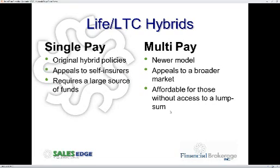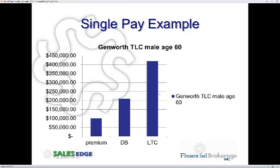Now their LTC benefit in some cases may be greater than that, but that's usually what you're going to be looking at. Now the multi-pay products, the premiums averaged about $6,000 a year. And that might be comparable to a traditional LTC product. And what did that $6,000 buy them? It bought them nearly $400,000 of death benefit, which could also be accelerated for long-term care. So if you're looking at the time value of money, maybe the multi-pay model looks a little bit better for some folks. But I'm going to go into a little more detail on the single pay next.